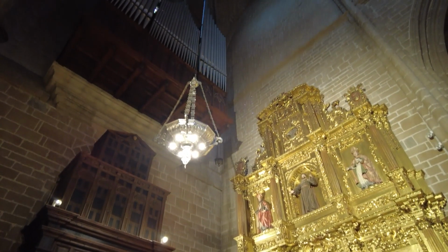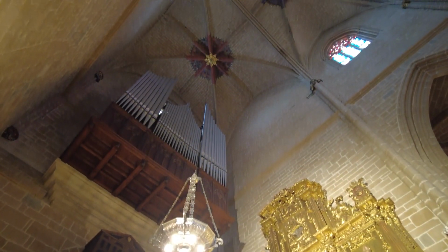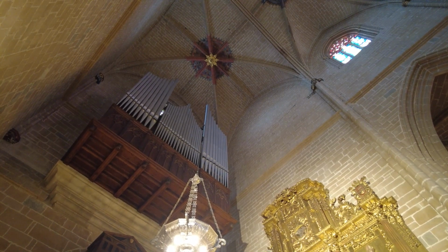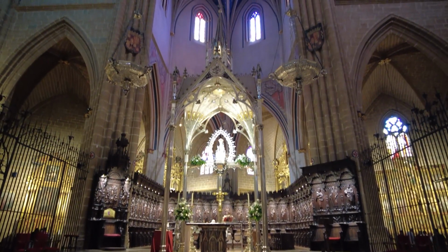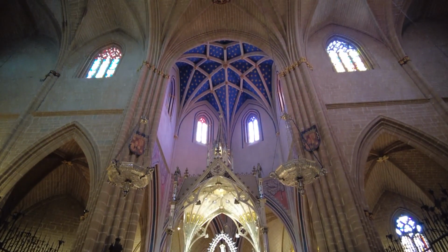And then we come across the cathedral organ. Always a pleasure for me to hear the organist practicing, but sadly not today. We then take a look at the high altar. As I said, this is a place of great beauty.